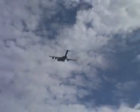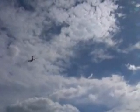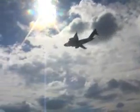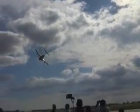Impressive departure, don't you think? He's going to be joining up with that AC-47 Spooky out there, ladies and gentlemen, for the cargo flight. We're going to talk a little bit about cargo. There's the pole. AC-47 going to orbit while the big C-17 sets up.